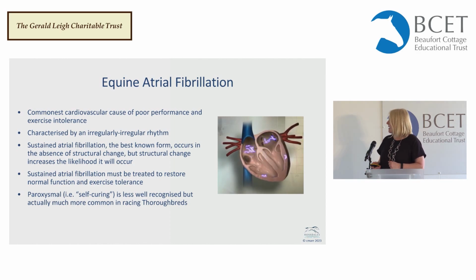So this is what it sounds like. So just a chaotic rhythm beating every now and again.